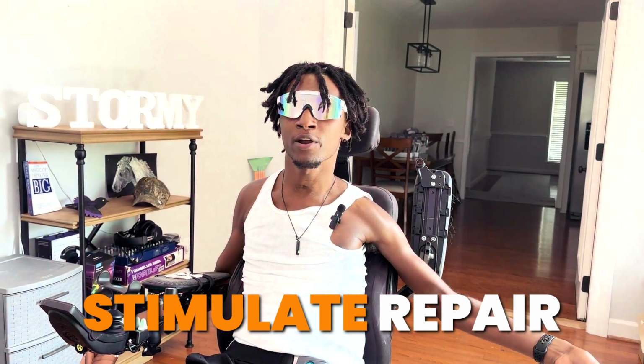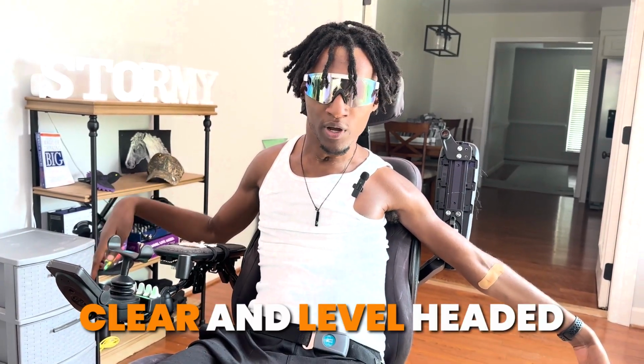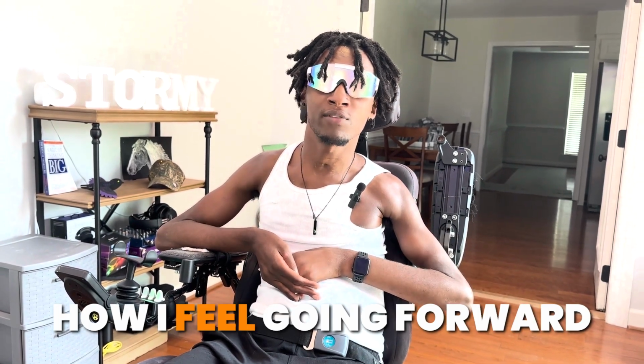So the goal is to stimulate, repair, and regenerate the areas most affected by my injury, which is most of my body due to the spinal cord injury. So we're just praying for the best. But right now I'm starting to feel, I don't know, like I'm tingling, buzzing a little bit. So I think the stem cells are definitely working. I feel really clear and level-headed and not much brain fog. I feel really great right now. I'll keep you guys updated on how I feel going forward.